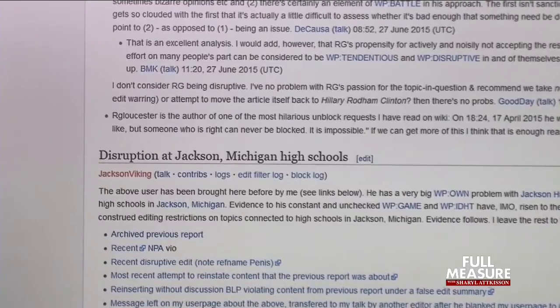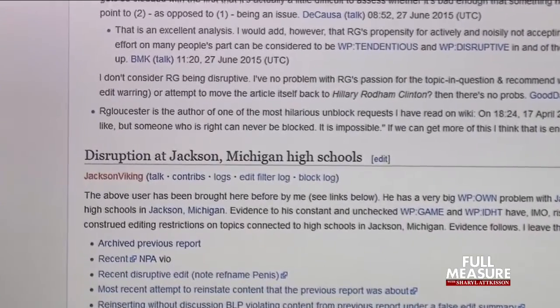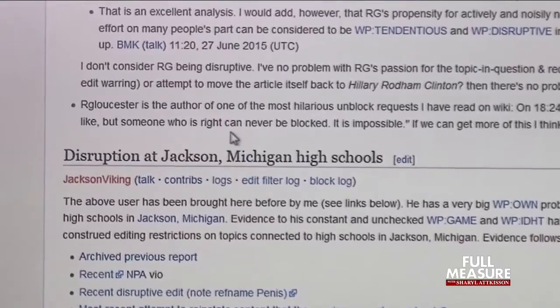He has violated NPA, which means no personal attacks, by telling someone they are inferior and to accept their station in life. He wrote, "I refuse to be blocked. I am not blocked. You can pretend that you blocked me all you like, but someone who is right can never be blocked. It is impossible."